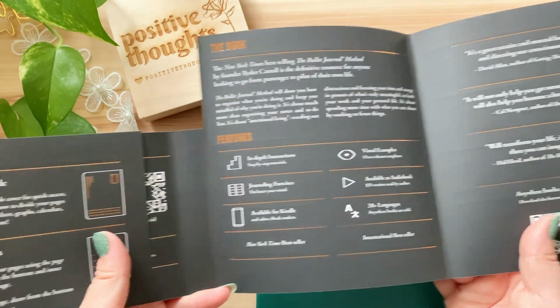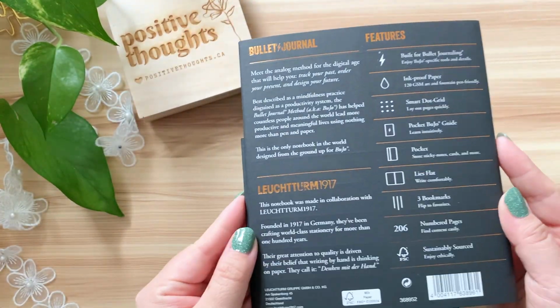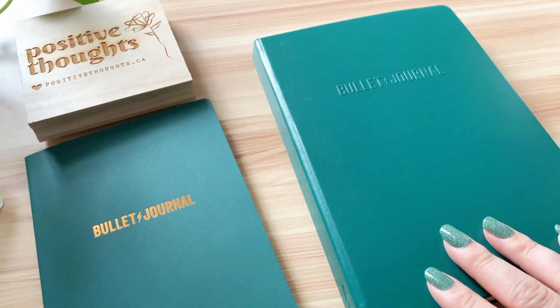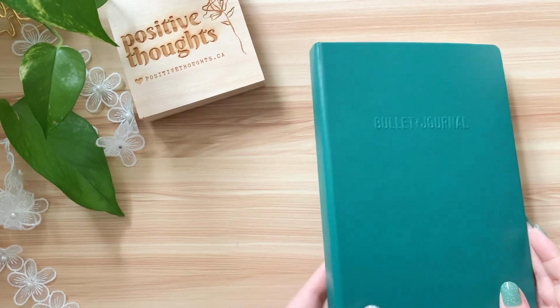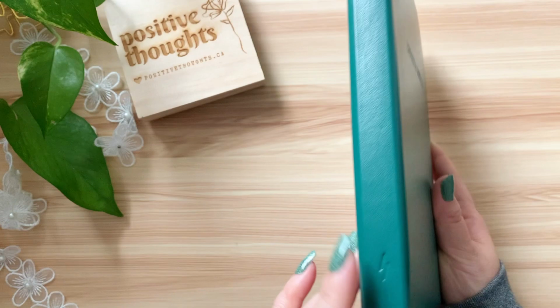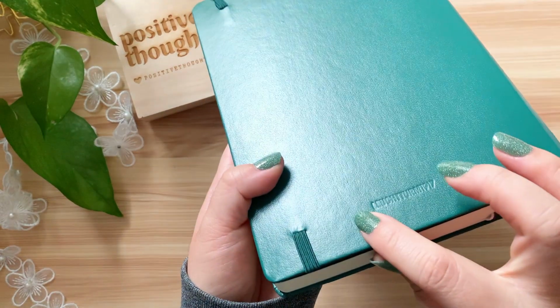First things first, let's talk about the overall look and feel of this bullet journal, the Edition 2 Green 23. It features a stunning green cover with a minimalistic design, staying true to Leuchtturm 1917's elegant aesthetic. I love the embossing of bullet journal on the front and the lightning bolt symbol on the spine.